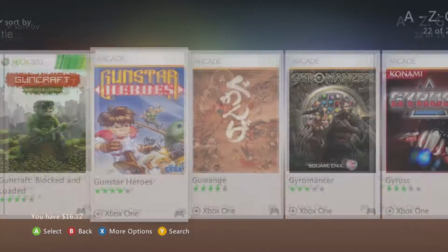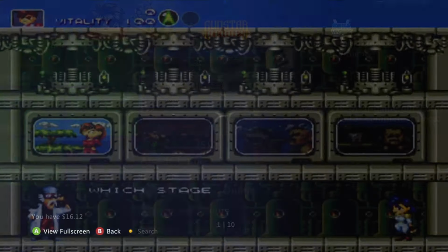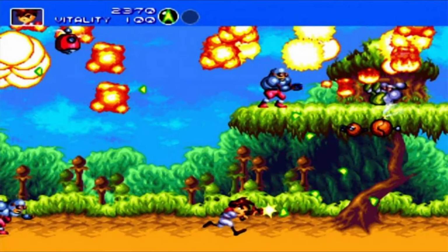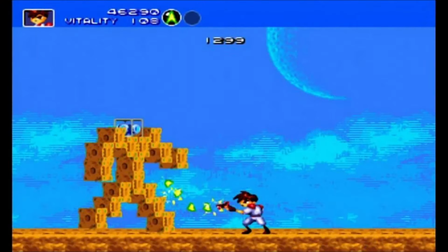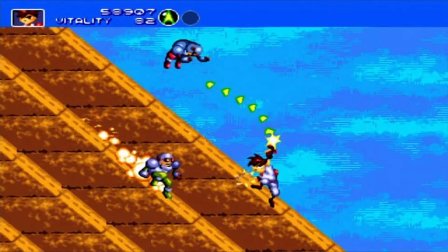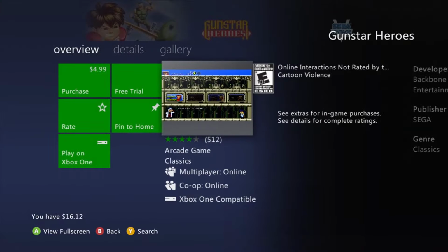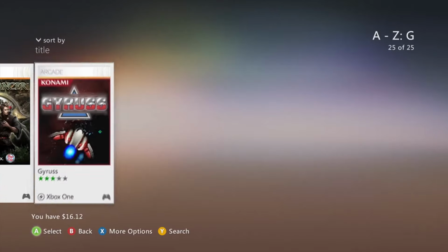Oh, there's Gunstar Heroes. There we go. That's what we're looking for. Classic Sega Genesis game, but it looks like it's literally just the Genesis game stretched really, really wide. I wonder if it actually plays like that. Is it that ugly and blurry when you play it on the Sega Genesis? No, on the Sega Genesis, it's nice and crisp pixels, depending on the TV you're playing it on. But yeah, that's certainly good old Gunstar Heroes. And for $4.99, you can play it on your Xbox 360.